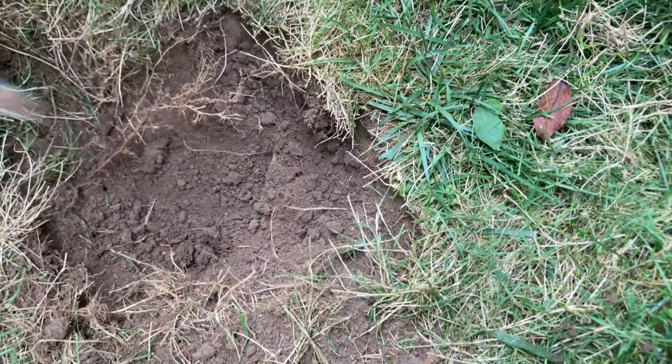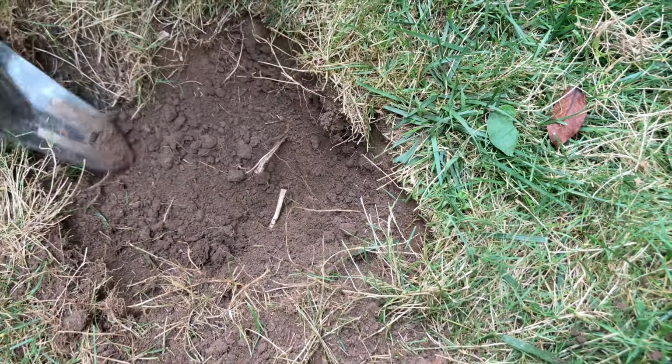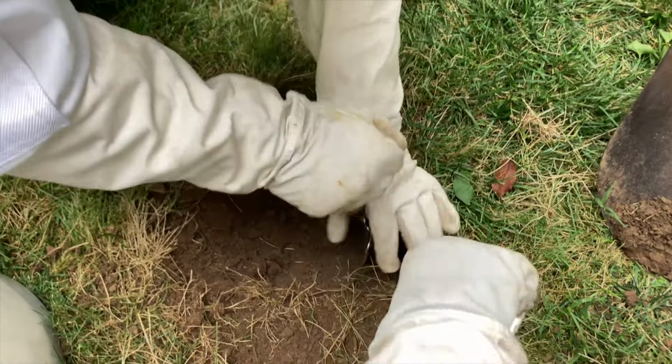Certainly root. Okay. White on the inside. Well, you can yank that or you can cut it with the root cutter, whatever you like. Usually roots are a sign that you're probably getting close to the cavity that they started the nest in.